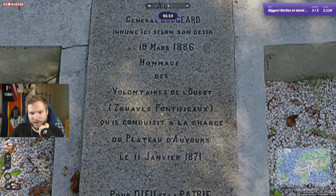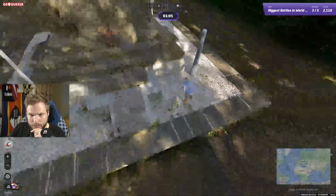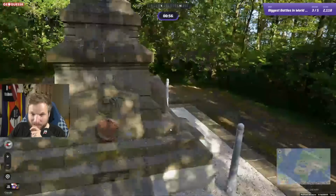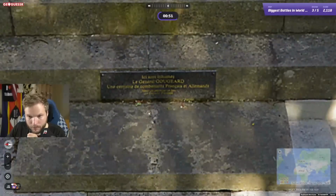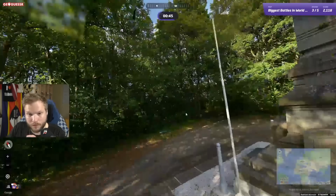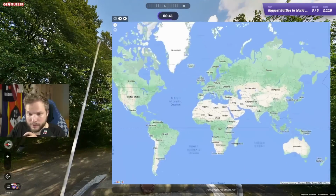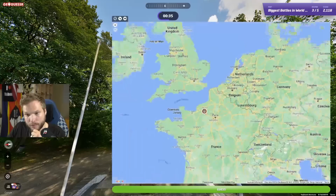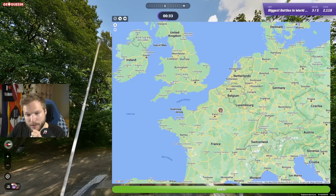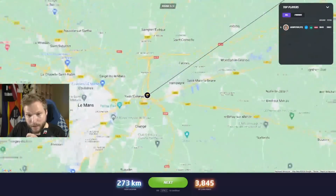We have some French on this plaque. Cannot read what this sign says. But I would guess France because of the French language. Could be Belgium as well, I guess, but France has fought plenty of wars itself as well. Maybe somewhere northern France, like during World War II. Let's see. It was more west, near Le Mans.